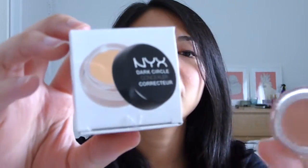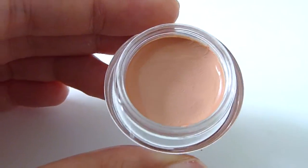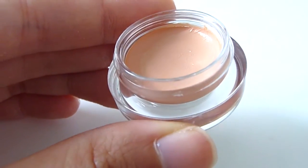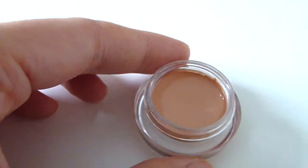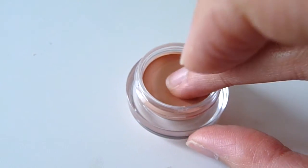They had testers at the store, so I was able to choose a color based on that. This is the color on the box. It's quite yellow actually, but this is the real life color, which is quite pink. It's almost like a salmon color. I did find when I was testing it out at the store that it was a lot more emollient than the Bobbi Brown, but a lot thinner than the Bobbi Brown.